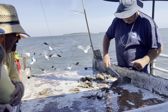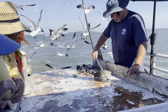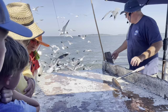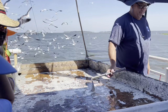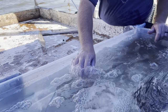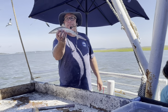Alright, we're going to send the rest of these over. We're going to take a look at our shark here first. See the ink in there. There we go. All right, thank you. Let's take a look at our little shark now. We'll see where he's at.